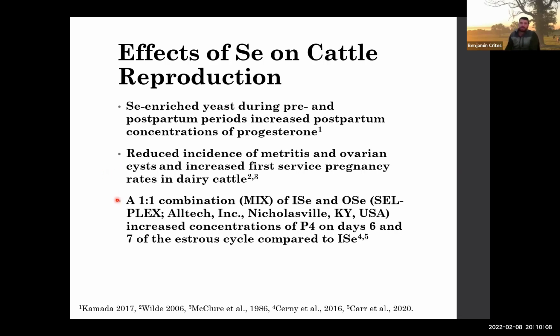And specifically to some research at the University of Kentucky and in the lab with Dr. Bridges, it was found that a 1-to-1 combination of inorganic and organic form of selenium, and throughout the rest of this presentation, I'll refer to that simply as mixed, that the cows were observed to have increased concentrations of progesterone on both days 6 and 7 of the estrous cycle compared to cows supplemented with the inorganic form of selenium alone. So taking this research was really the foundation of the projects that we'll discuss here in just a little bit to try to determine the mechanism of this increase in concentrations of progesterone early in the estrous cycle.